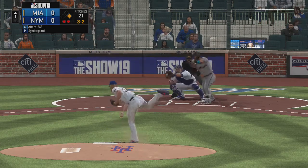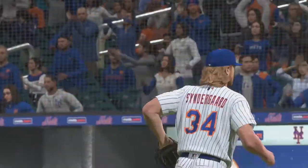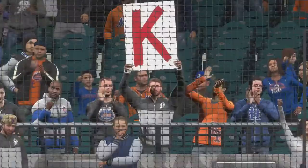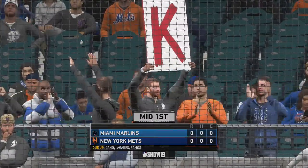Count is full. Here's the pitch. A swing and a miss on a ball way outside the strike zone, and the inning is over. Marlins leave 1, and now the Mets offense will go to work for the first time. No score.